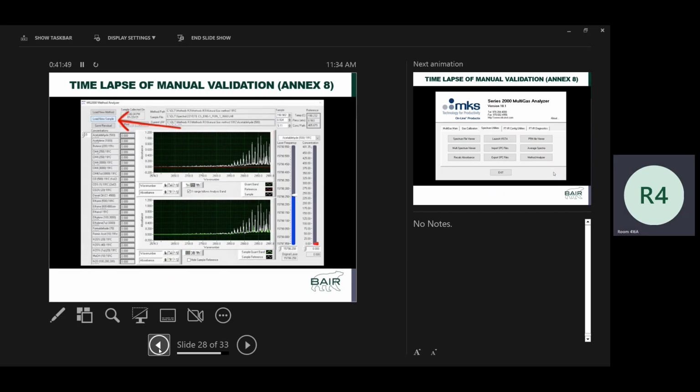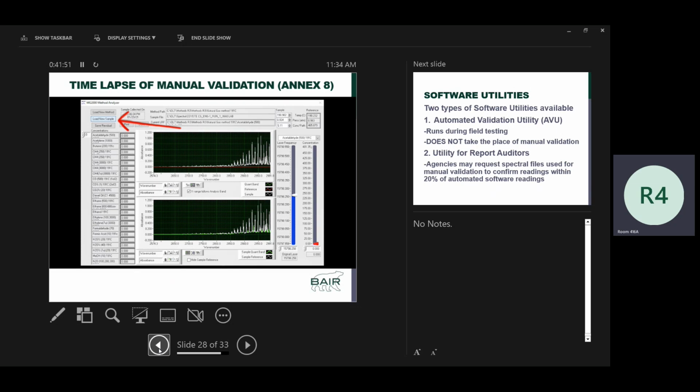So this is going to show you: go to the method analyzer, then you load your spec, your sample.